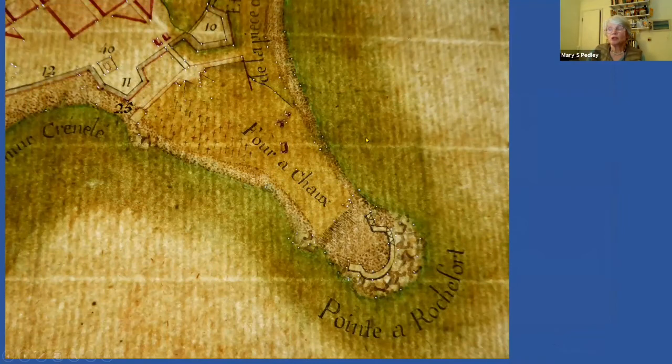An interesting feature of this particular map we discovered when we began looking very closely at it. We had it on a light table for a different purpose, actually, to see the watermark of the paper itself, but that action showed us that this map is filled with these small pinholes.